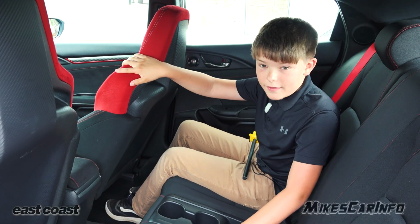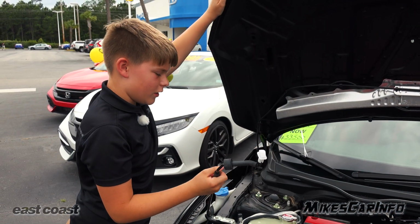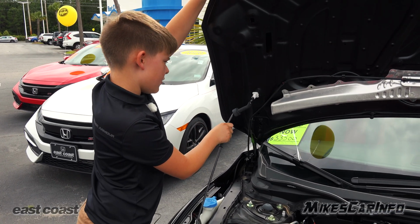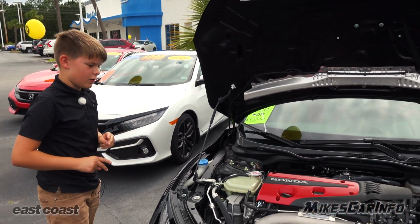and in the front they are black and red, which is the only color option you have. Now coming onto the hood, we can see that we have two positions. So this is like a show position, and this is designed to let you work on the car. So they call this the maintenance position for the hood.